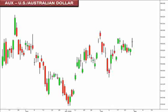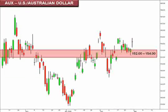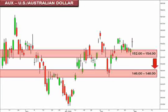And finally, let's take a look at the AUX, the U.S. versus the Australian dollar. Well, last week we identified this bullish continuation pattern known as a continuation diamond. Now, as you can see here, we actually pulled back to find support within that 152-154 focal zone. We did break higher. However, we have not yet seen the continuation that we've expected. Now, if we do maintain a position above this level here, then the window is open for a push towards that 160-162 box. Any further retracement is likely to play back down into that 146 to 148 range.